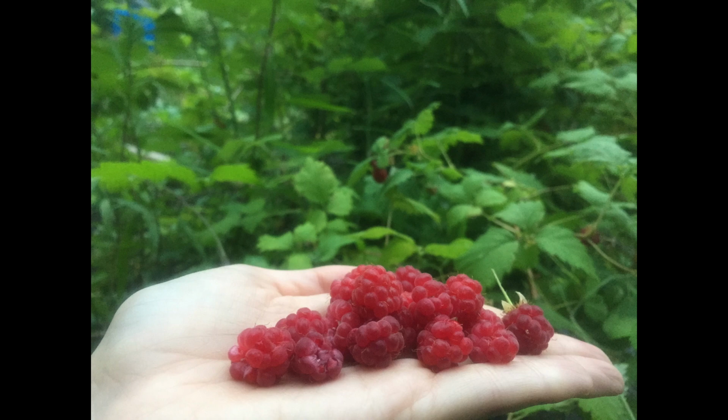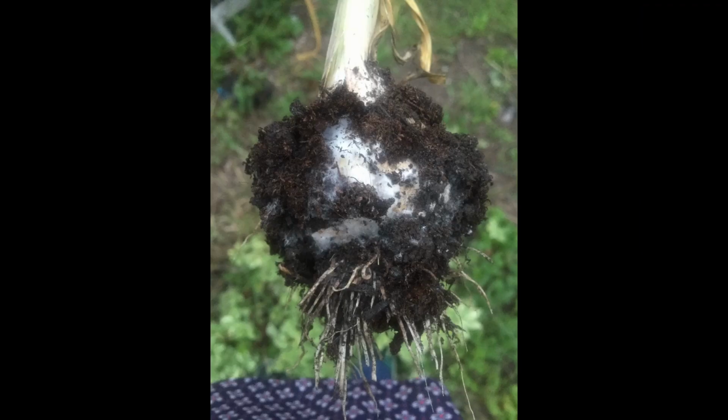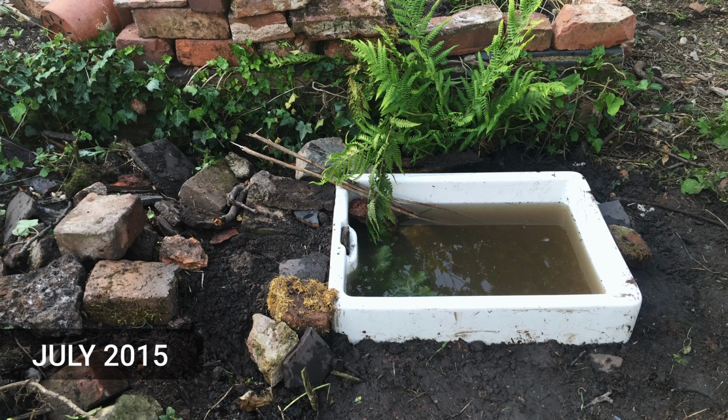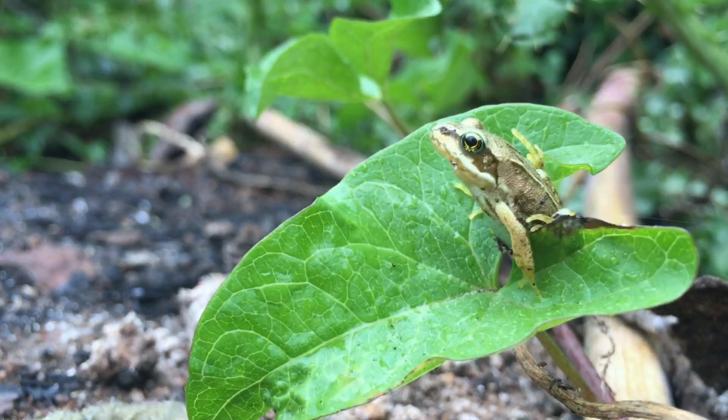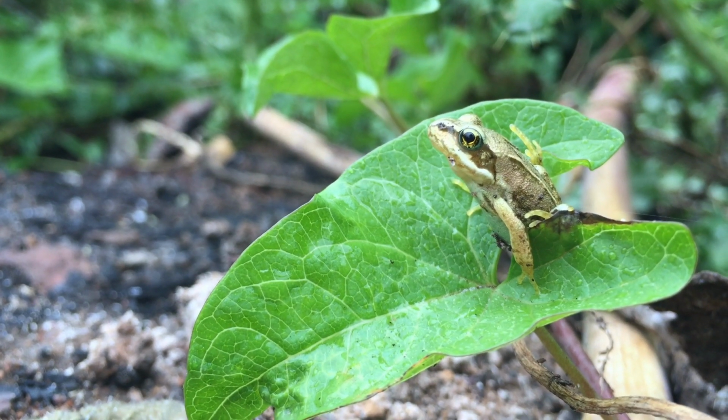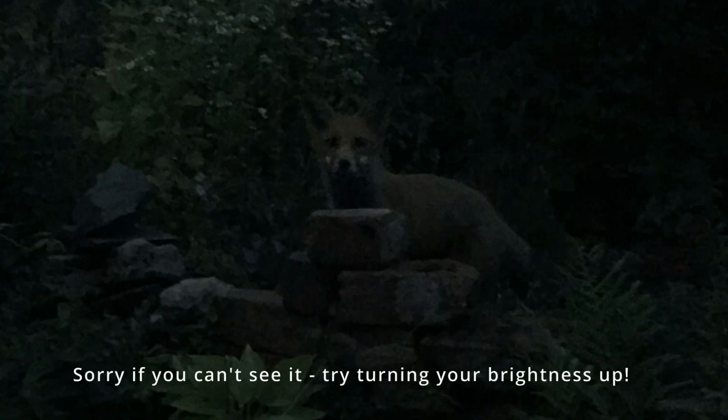I realised and learnt what white rot is on garlic quite early. I actually put in the pond. I can't believe it was that long ago, to be honest, and it really doesn't take long for the wildlife to find the pond. And I had this amazing encounter with a fox one day. It was a young cub, and it stalked me around the plot and then even followed me back to my car and jumped on my bonnet.